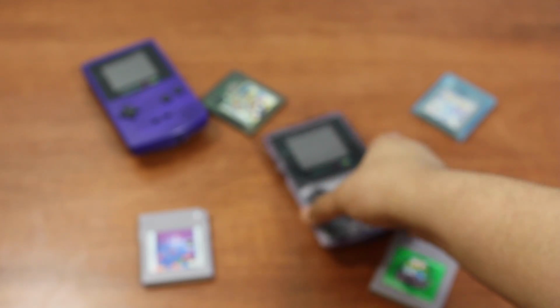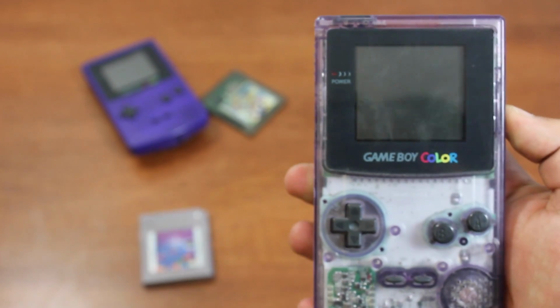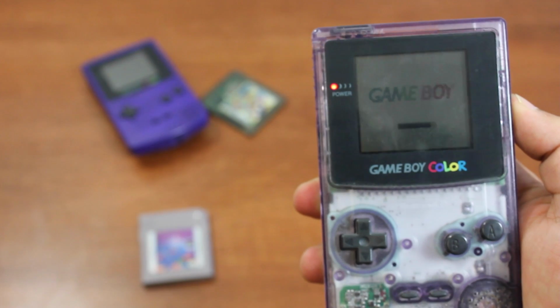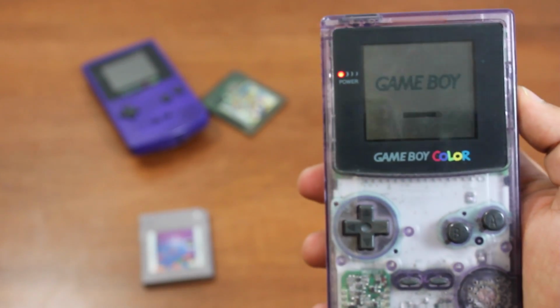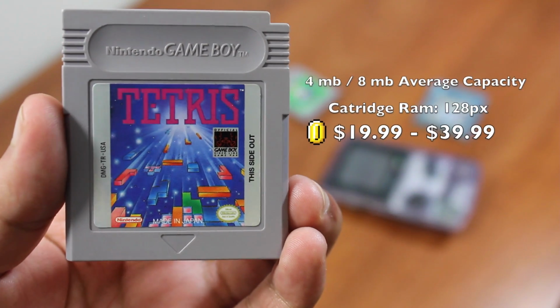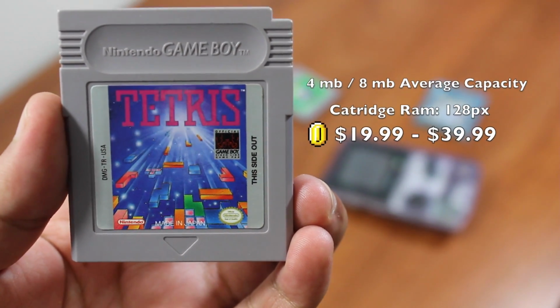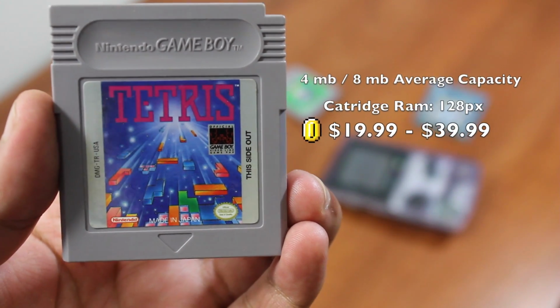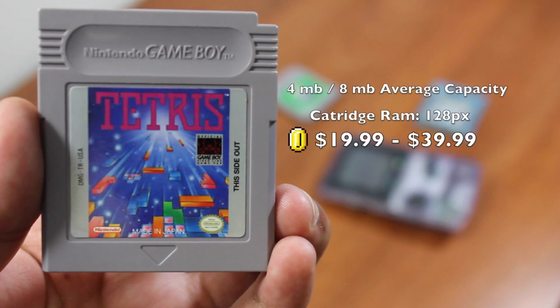When the Game Boy Color originally launched, you could find it at retailers for about $69.99 to $79.99. It really depends where you bought it. Cartridges, on the other hand, were about $19.99 to $39.99, around that price range. Each of these cartridges had about a 4 to 8 megabyte capacity. That's about the size of your average PlayStation 2 memory card. Who remembers those? And sure, nowadays these things are pretty low tech. Well, actually extremely low tech. And you can even play these games on your 3DS nowadays.